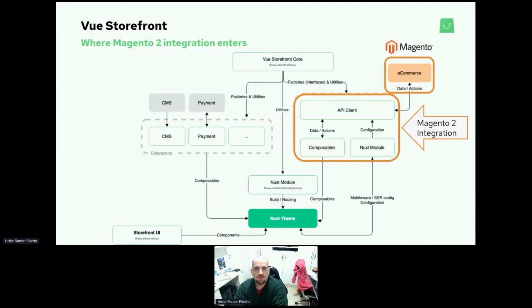If you want to look at how the integration works and how this architecture works, we have to understand two things: how the architecture of Vue Storefront 2 works and where Magento fits in. Vue Storefront works in a very simple structure. We have the core features, like for example the composables and the API clients, and our Nuxt module will be where our Magento integration lives. That's where the integration of Magento is being developed. But if you look underneath on the other side, you're going to see things like CMSs and payments. Those are the extensions or features that could be added as part of the headless approach of Vue Storefront.